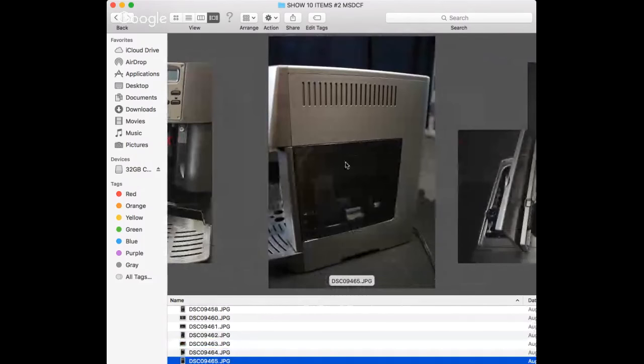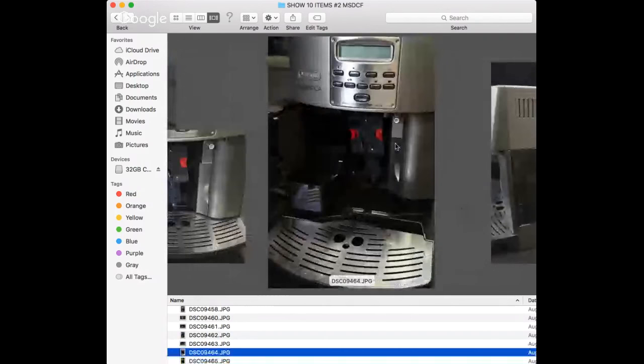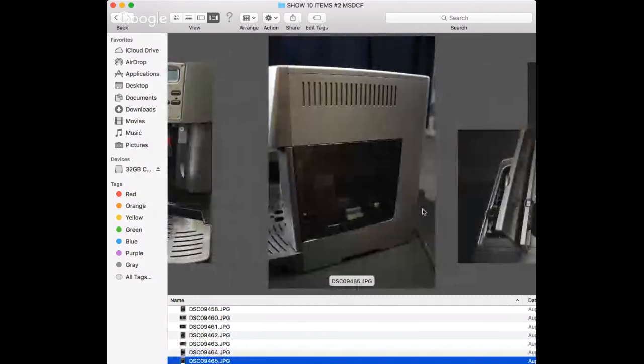There's the water tank on the side, as you can see. It's got a top fill kind of thing. Actually, no, this one just pulls right out. So you pull it and the tank just slides right out and you fill it up with water.